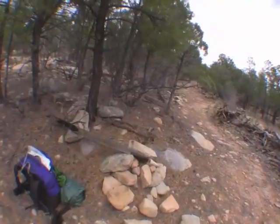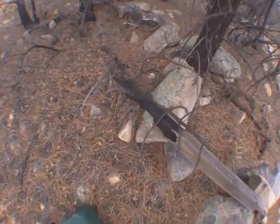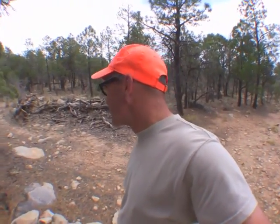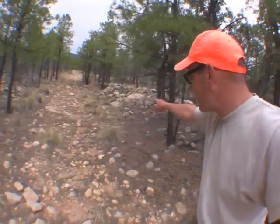Here the trail marker was burnt. I've got a feeling ranchers do that because they've got this whole valley almost under their control. Somebody put some stones here as a cairn. I hope they're not dead back there.